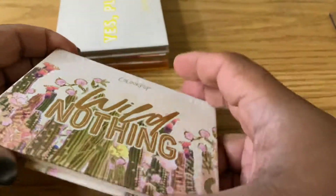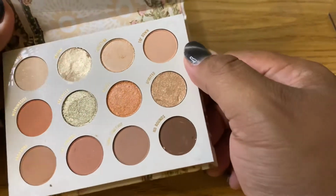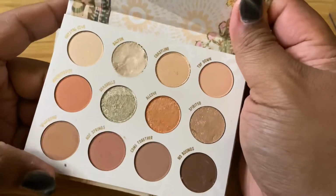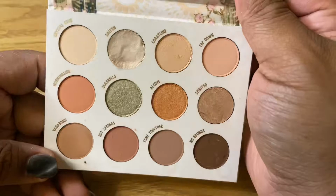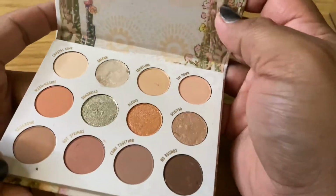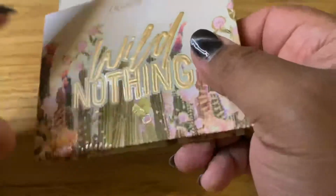All right, here is the Wild Nothing palette. She is beautiful. Look at this. You could tell looking at the palettes what shades I gravitate towards and what shades I really use, and then what shades I don't use. You could tell, you know what I mean? It's just so beautiful. This palette is very romantic. It doesn't get that much recognition, but hey.